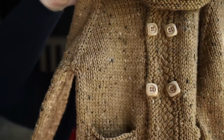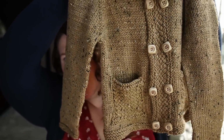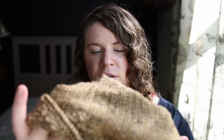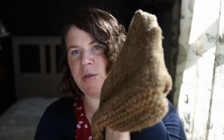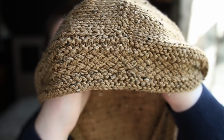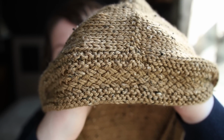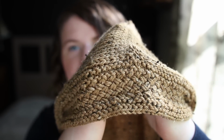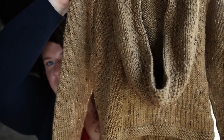But with the addition of the buttons and the pockets, it has lent this garment a lot more structure for my daughter, and it makes it so this hood, which is insanely oversized, has less ability to pull the sweater down off of my daughter's shoulders, because if you look at the hood, it's basically half of the garment, and it carries a lot of weight.